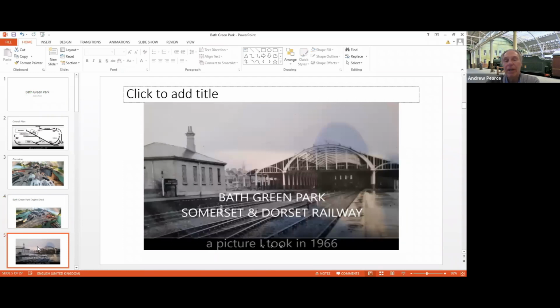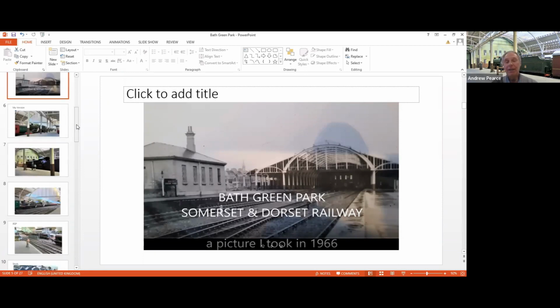Yep, there we go. So there you go, a picture I took in 1966, just as the S&D was closing. I did a day trip out from my grandparents in Bournemouth, did Westbury Shed, Bath Green Park, and Bristol Bath Road. I was only 13 going on 14, but was allowed to wander all over the country on my own or with pals. I don't know whether that would be approved of these days by parents, but there we go. I'm sure many of us have similar stories to tell.